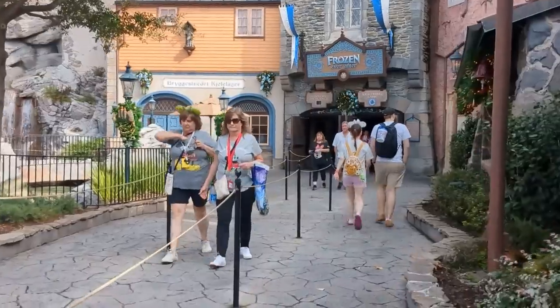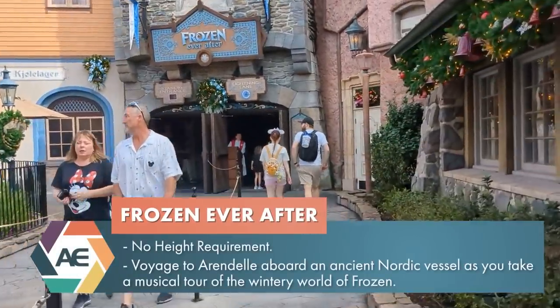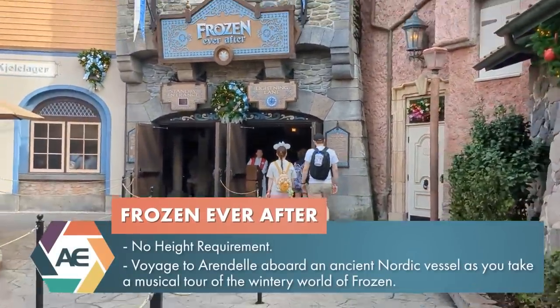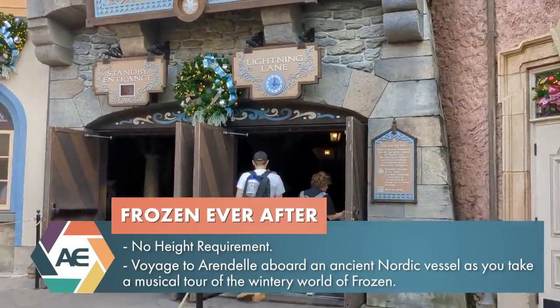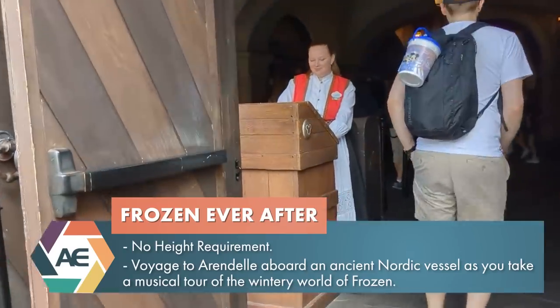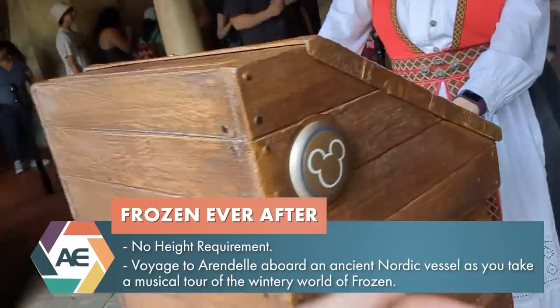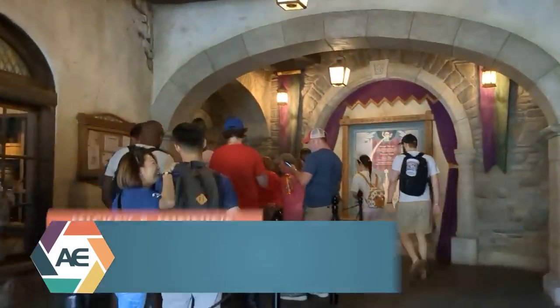We're now headed into Frozen Ever After. This is my second favorite ride in Epcot behind Guardians of the Galaxy Cosmic Rewind. It is a Frozen dark ride slash boat ride through, not the story of Frozen, but it takes you through sort of an epilogue to Frozen as you get invited up to Elsa's Ice Palace. This one makes me feel like a little kid again, and I always am smiling so, so big in the ride photo. I just absolutely love this ride. The animatronics are beautiful. The animatronics are so beautiful.